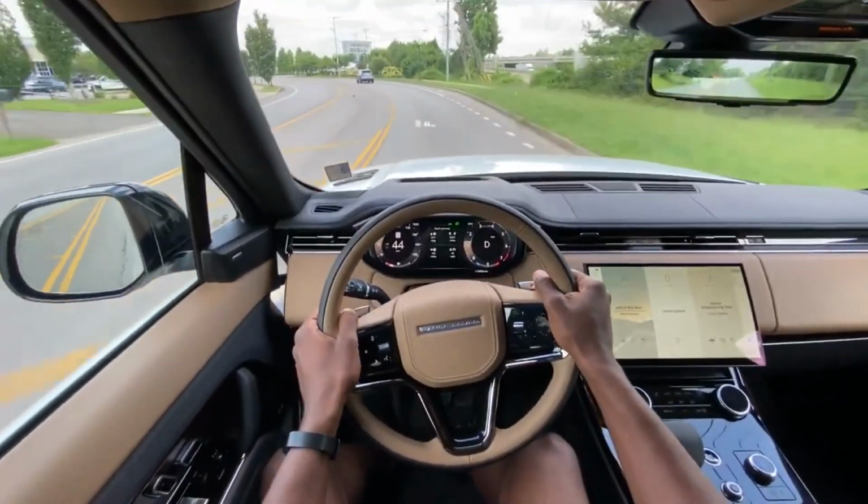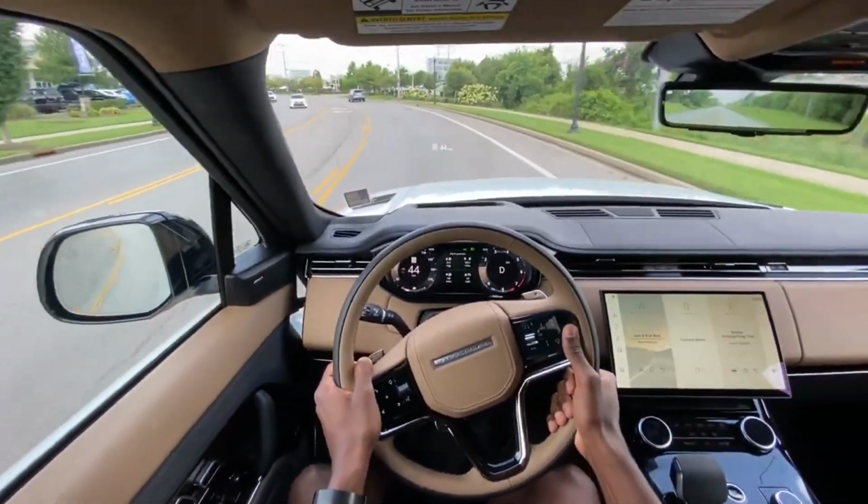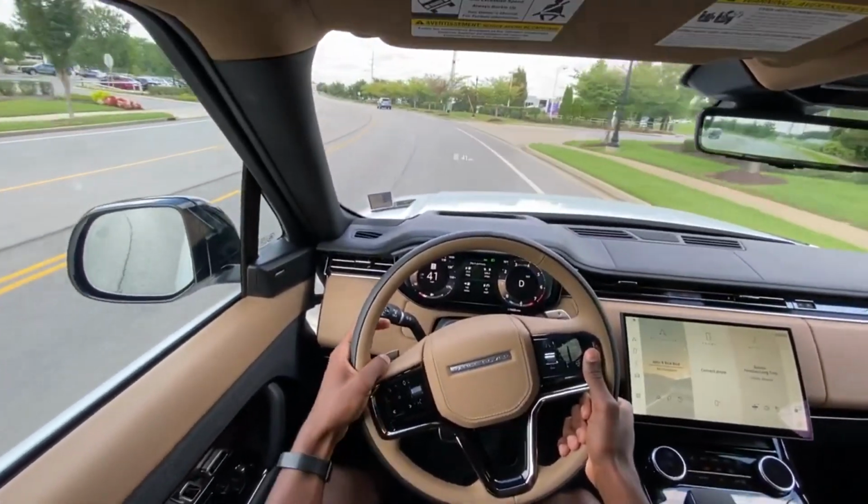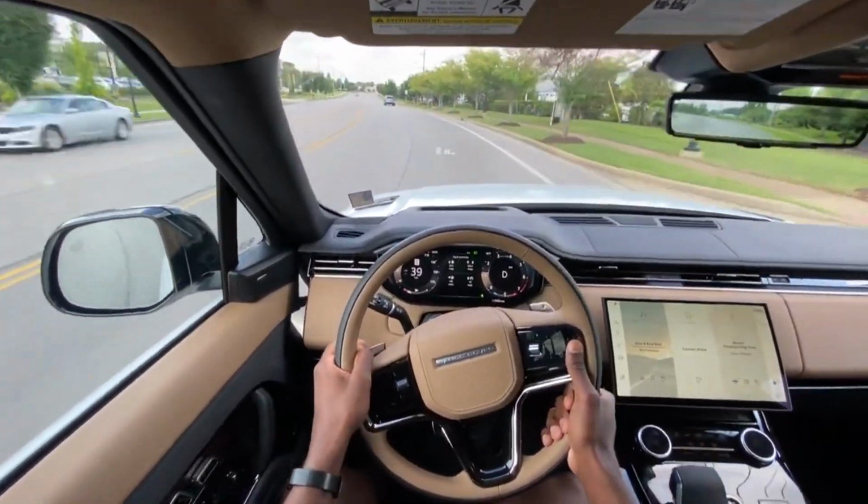But I mean, this is a very impressive SUV. I wish I could afford one, and can't wait to see a plug-in or electric variant of this. But this will bring me to the end of my review of this Range Rover Sport.